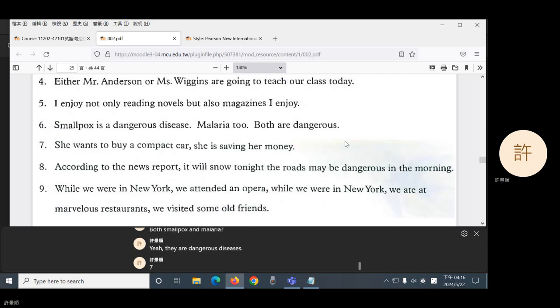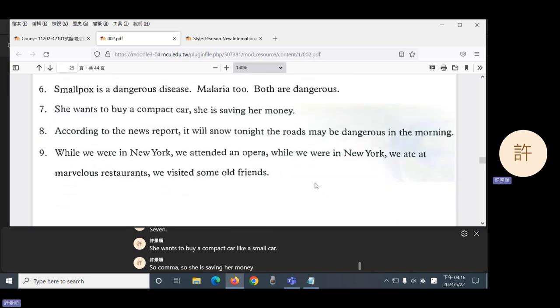Seven, she wants to buy a compact car, like a small car. So, comma, so she is saving her money. Eight, according to the news report, it will snow tonight, period, capital T. The roads may be dangerous in the morning.